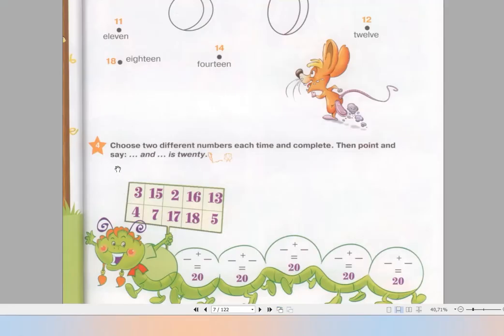Boys and girls, we must do exercise number 4. Choose 2 different numbers each time and complete. Then point and say, and is 20.